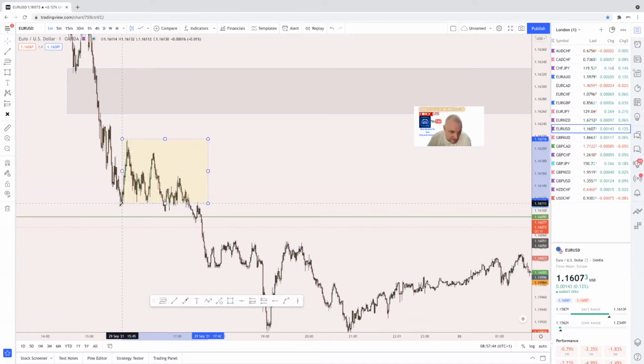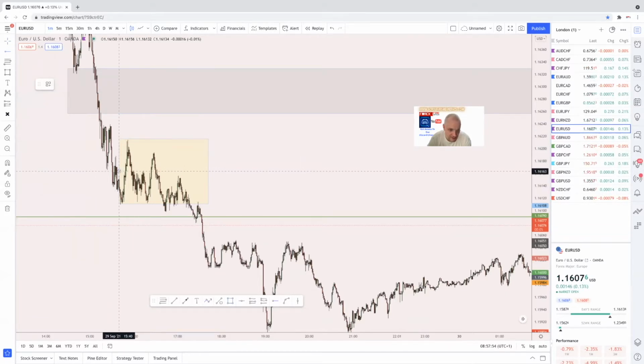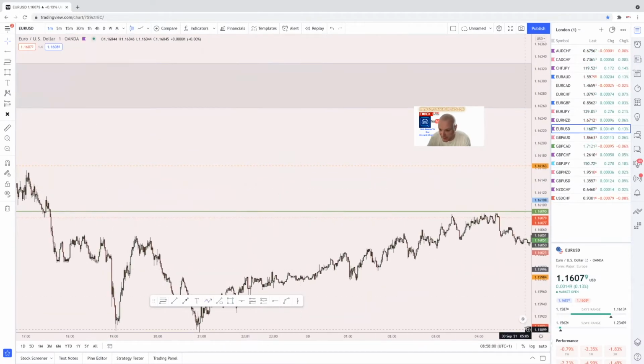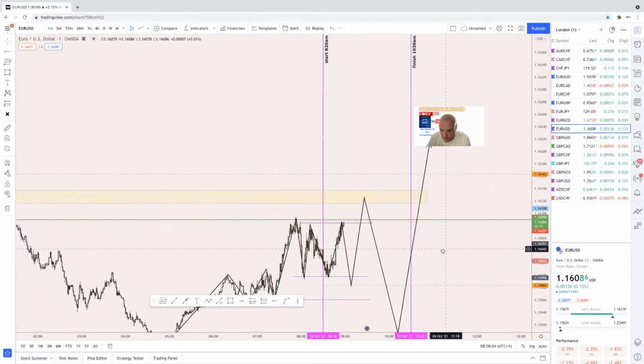Again, down, this pullback. Just here wicked out, yes, wicked out. We might get a pull back into this area. So if I just do the horizontal ray, that's roughly 50%. It's just for the mind's eye, just for a target area to the upside, to be fair. Let's take a look.